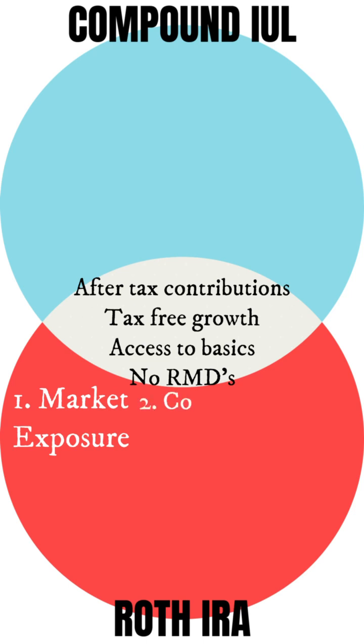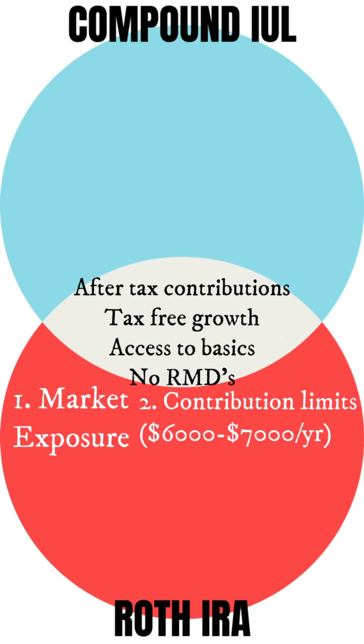Number two, Roth IRA. Your contributions are limited, okay? If you're below 50 years of age, you can only contribute $500 a month or $6,000 annually. And now if you're 50 and over, you have a catch-up contribution of $7,000. Number three, your principal is exposed to the market losses. The principal is not protected. So if the market goes down, the principal will go down with the market.